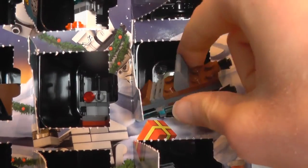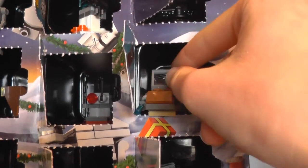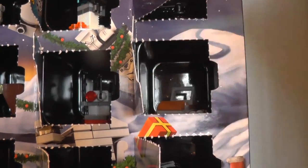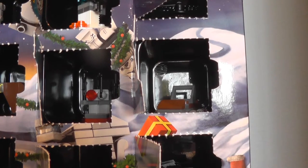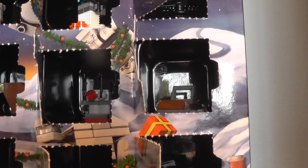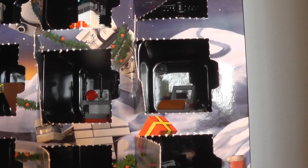But anyway, let's put this back in and do the outro. Okay everybody, let's put our little speed bike thing in here, and it just about fits. So that's been day 23 of our Lego Star Wars 2015 advent calendar. Tomorrow is day 24, Christmas Eve, and our last Lego Star Wars gift for this Christmas, at least. And, of course, it's going to be Santa C-3PO. I can't wait to actually get that minifigure, because it does look like a cool minifigure.